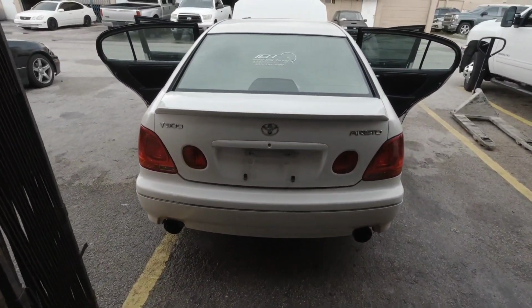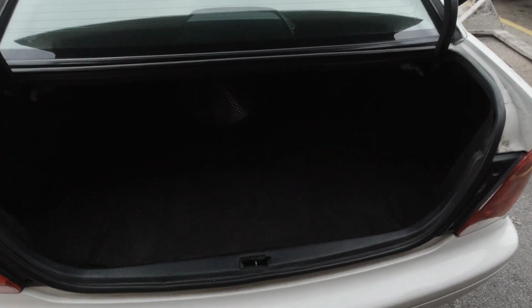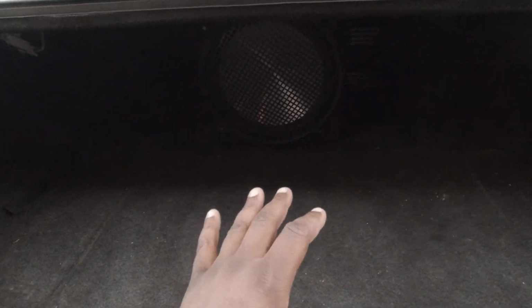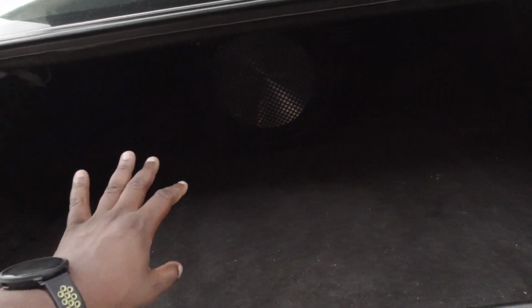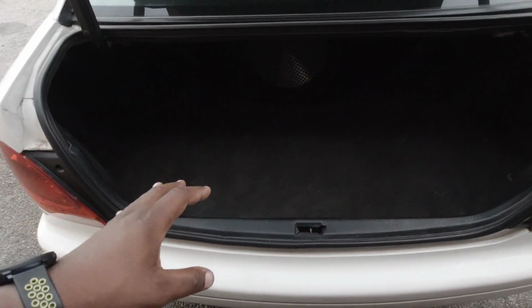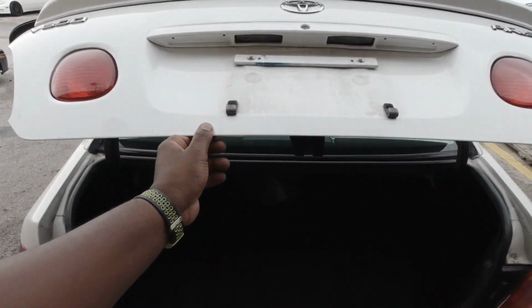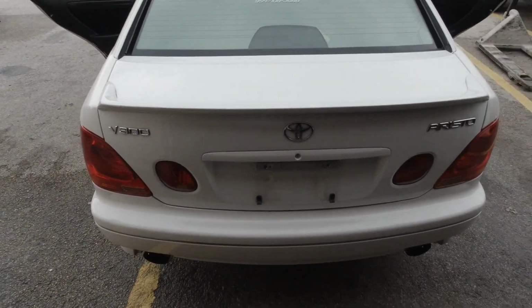Now let me go ahead and open the trunk and show you what's going on inside here. Take a look at this. The trunk is very clean. It also has a 15-inch subwoofer in the back right here, and also an amplifier. As I said, it's tastefully modified. You still have the use of your trunk here, so you don't have speaker boxes filling up the whole trunk. You can still bring whatever you need inside of here. Okay, let me go ahead and close this down. There you go, a solid lock.